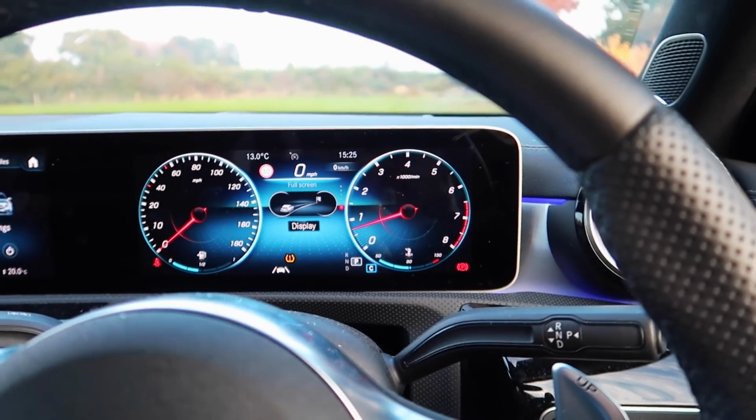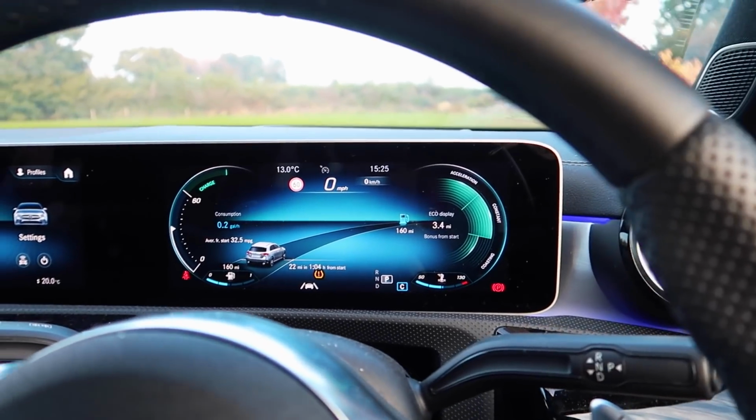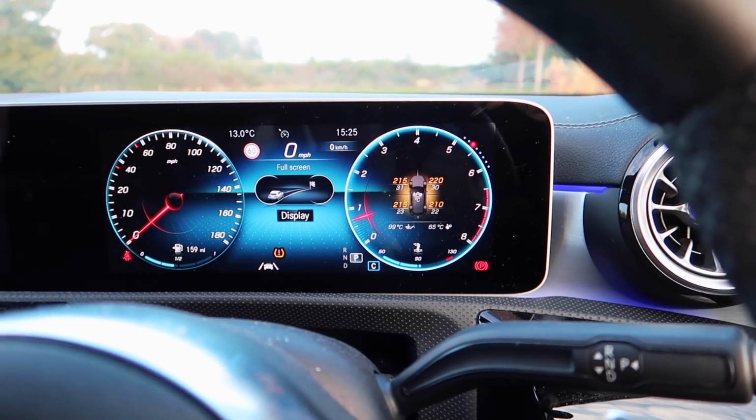There are so many things which I've not even touched. But if you go just to display, and you can see here, what the hell's going on here? I mean, this is ridiculous of a level compared to the older cars. Look here, it gives you everything. We'll go to sport mode. A little bit louder. Sport Plus. That's as loud as it gets with this exhaust. Honestly sounds like my Hoover.